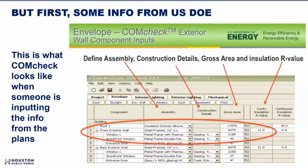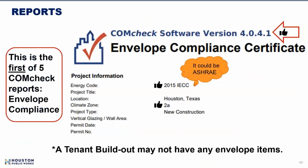This is what COMcheck looks like when someone is inputting the info from the plans, okay? So you see these components up at the top: project, envelope, interior lighting, exterior lighting, and mechanical. In this scene, they're in the envelope, and they've got roof, skylight, exterior wall, window, door, basement, floor, and they have to input area, square footage, construction details, what the assembly is, they pick an assembly, and what have you. So you're inputting things from the plans into this program, and it's quite complex, okay? So this is what it looks like. All right, now back to COMcheck.